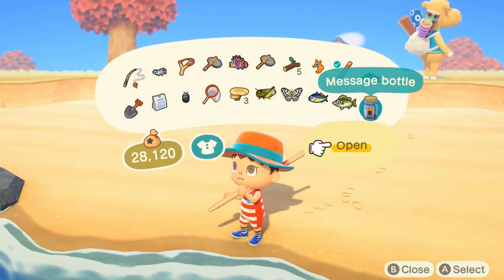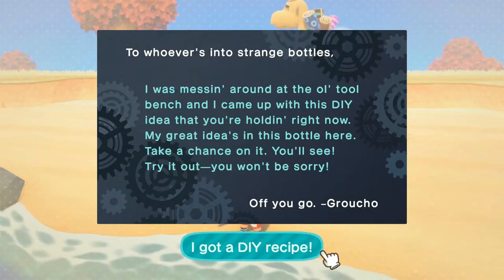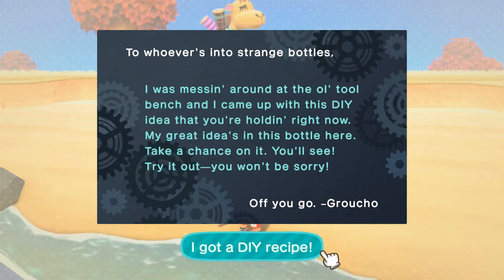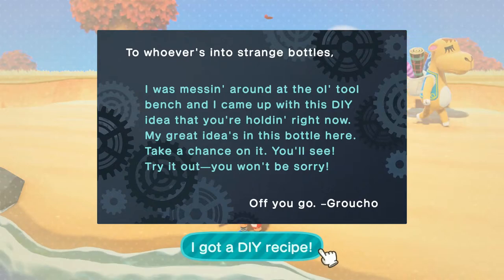We got our message bottle today. I was messing around at the old tool bench and I came up with this DIY idea that you're holding right now. My great idea's in this bottle here. Take a chance on it. You'll see. Try it out. You won't be sorry. Off you go.